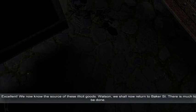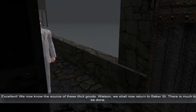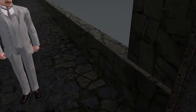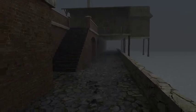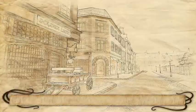Excellent. We now know the source of these illicit goods. Watson, we shall now return to Baker Street. There is much to be done. How do we return? We'll do this.